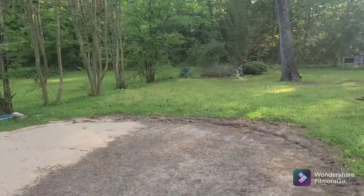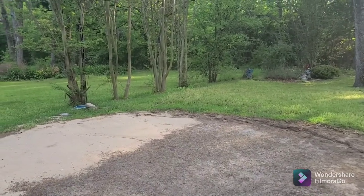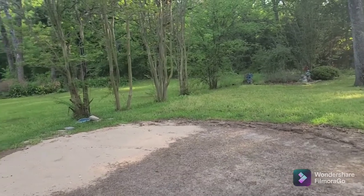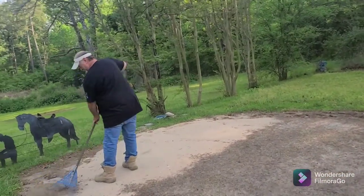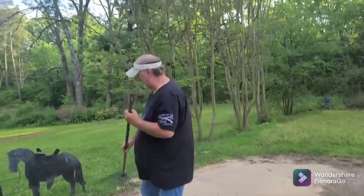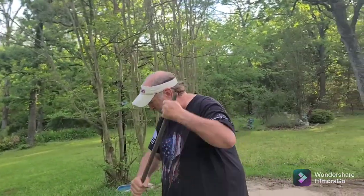Everyone. Okay, so if you remember, this is where Randy and I had our pool. But the Texas wind, I came out one day and the pool was on top of the cabana. So we decided we were going to do a fire pit. Right, Randy? It's kind of hard to swim in a pool on top of a cabana.